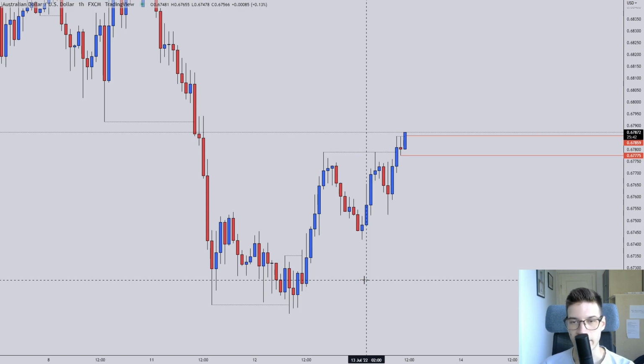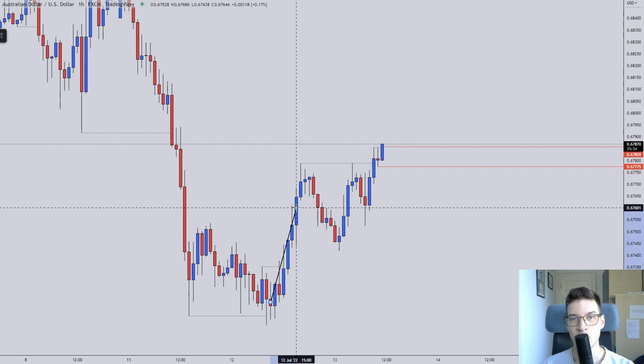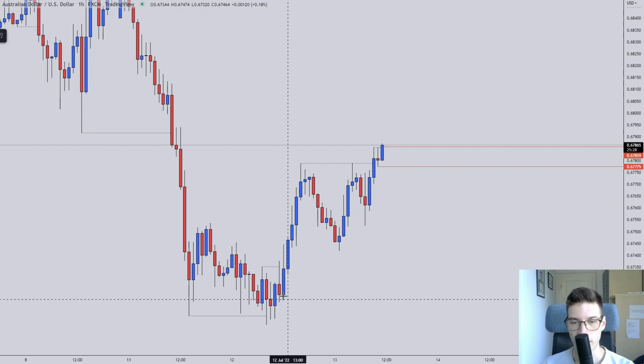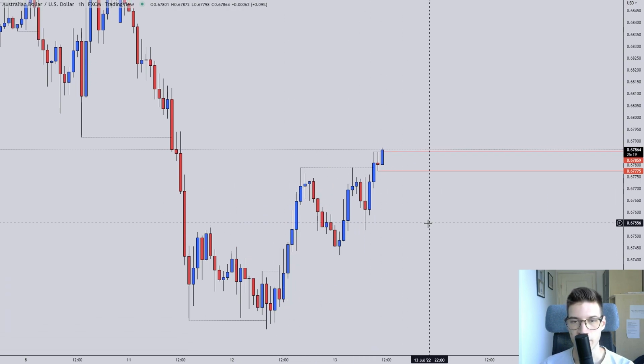So that's like textbook manipulation and high probability for a reversal setup. So usually the best time to look for a reversal is when you see clear liquidity grabs and clear liquidity being taken out. And you can see by this momentum, it's a really nice push. We can see some really nice blue candles, some nice momentum.